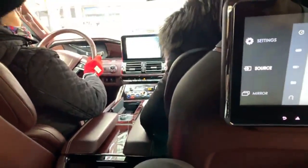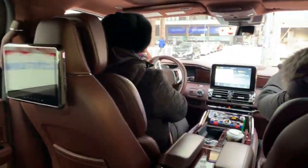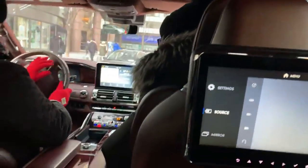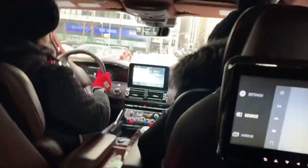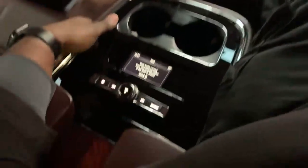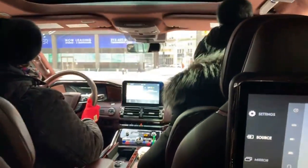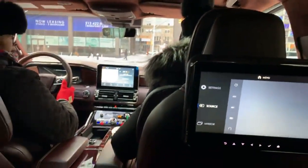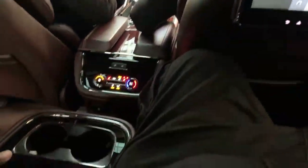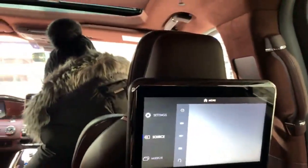If you've ever been in this garage, it's a little narrow, winding road to get down, and this car is manageable. What do you think about it? I like it. I used to drive an Expedition when I was a principal. That's what I used to drive to school. This is nice. And again, massaging seats. I love it. You can customize where you want it to go, how strong you want it to be. Whoa.